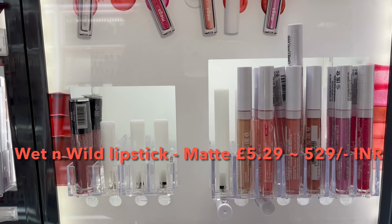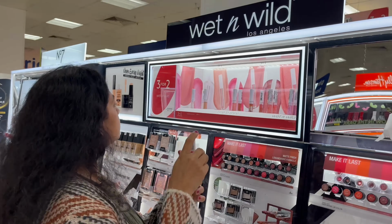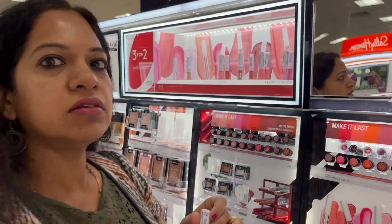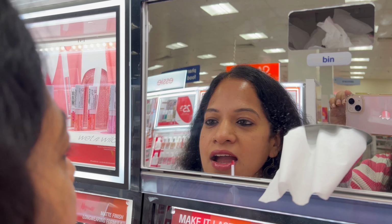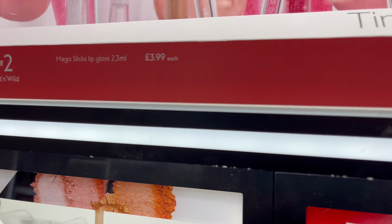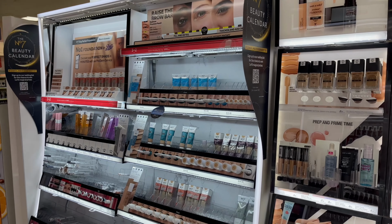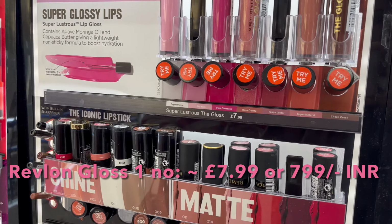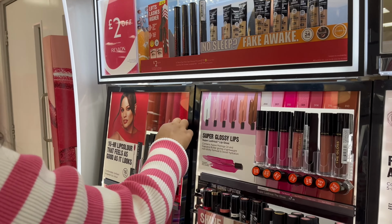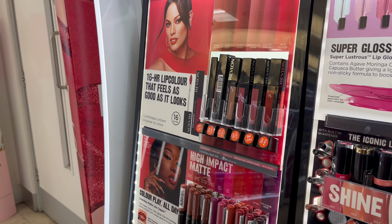Lipstick is 5.29. The gloss is 4 pound. This one, you'll get 3 for the price of 8 pound. You'll get 3 for 8 pound. Super Lustrous lip gloss. And this is from Revlon. It's 10 pound, right? 9.99. 10 pound for 1.